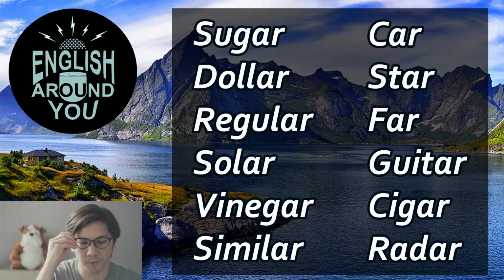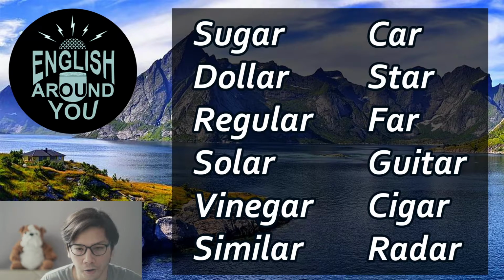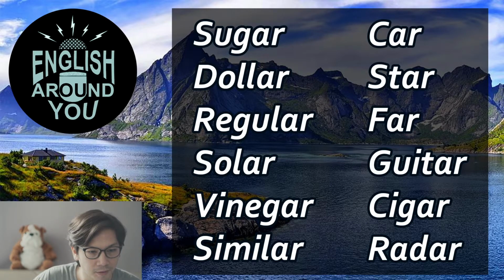And on the right we have some other words. Car. So in this word you say the R, yeah? So it's car, star, far, guitar, cigar, and radar. In these cases, don't drop the R, otherwise it would sound like cur, stir, fur. That's wrong. So if it's words like on the right, long words with more than one syllable, you should read it as sugar, dollar. Okay, on to the next.